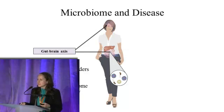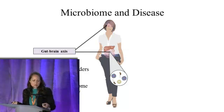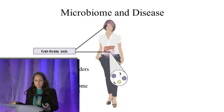We also know that the gastrointestinal microbiome plays a role in several neurologic diseases. So the development of autism is associated with an increase in Clostridium species, and chronic fatigue syndrome, similar again, is this common theme of increase or decrease in microbiome diversity being associated with several diseases.